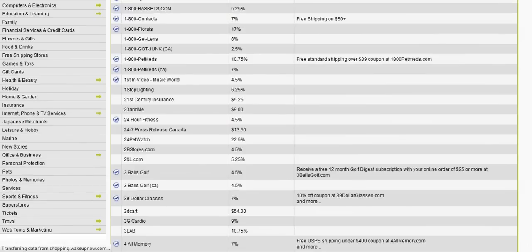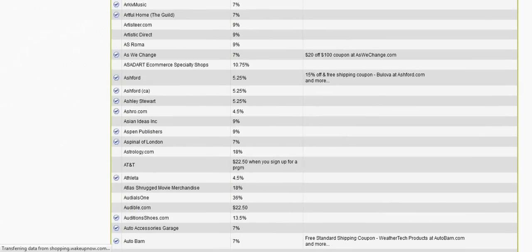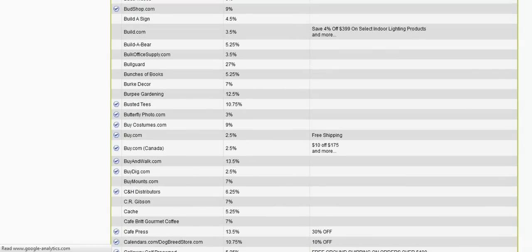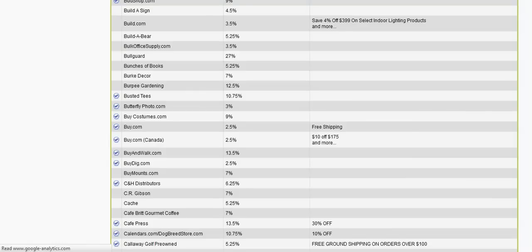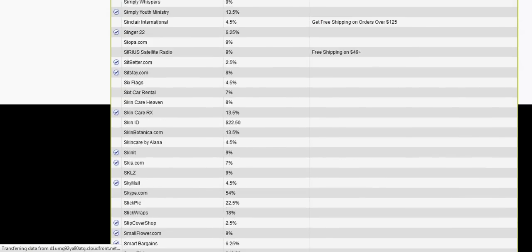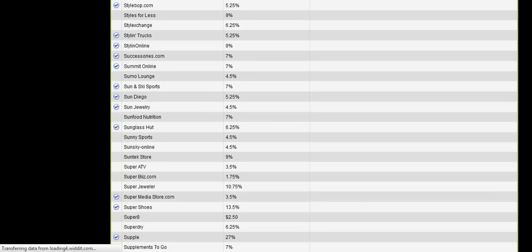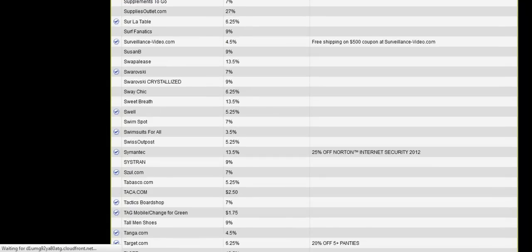So I can go all the way down to Target.com. I'm just showing this to you as an example to show literally how many stores are in this network. From A to Z, I think there's about 3,000 or so in this network. You can obviously just type in Target.com as well. If you're looking for a specific product, you can just type in the product, and it's going to bring up the store that actually has the best deals in the network.